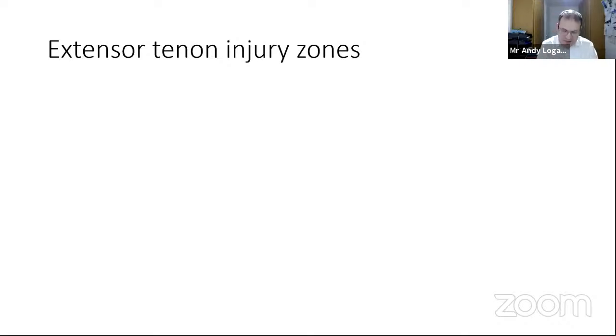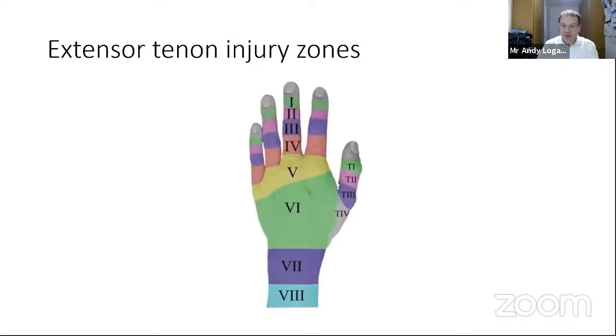Now, these are open injuries, so a cut or laceration. And I'd probably ask you about the extensor tendon injury zones. Now, in clinical practice, I tend not to use them as much, but they are useful to know, and I tend to describe the anatomy. But this question would lead on to, for higher order thinking, gaining more marks, to look at the anatomy in the different areas of the zones and how that's related clinically.